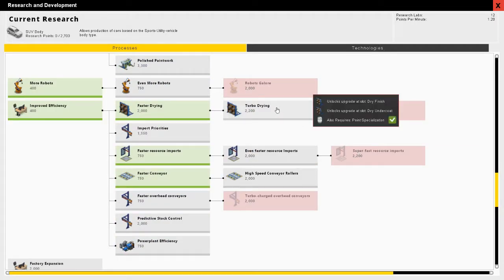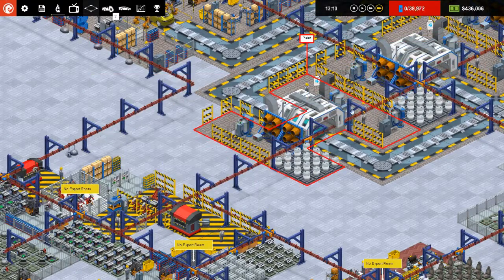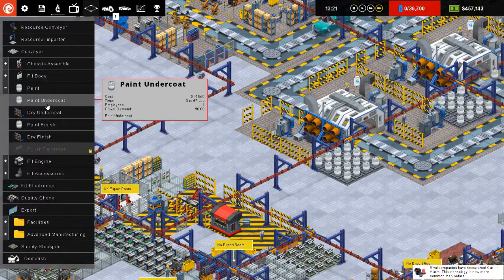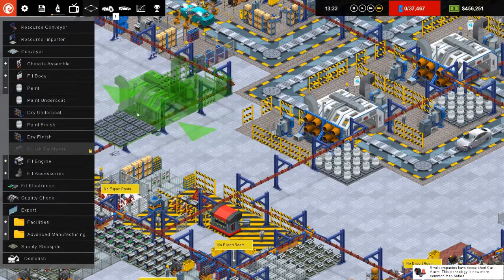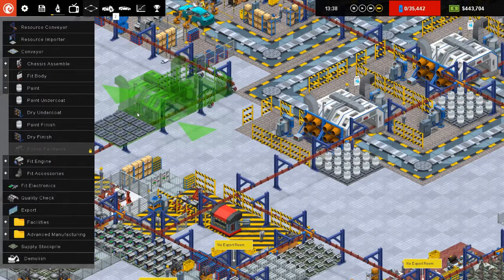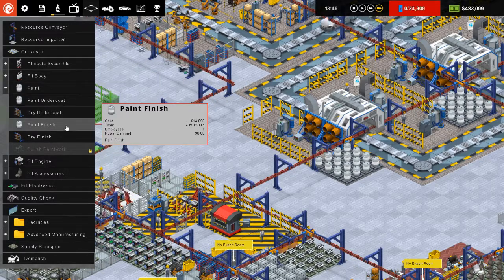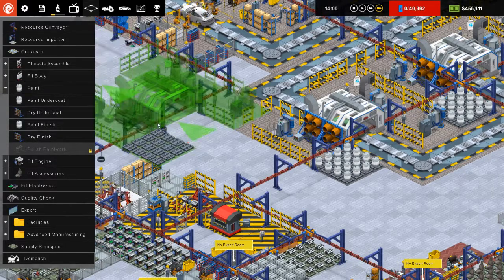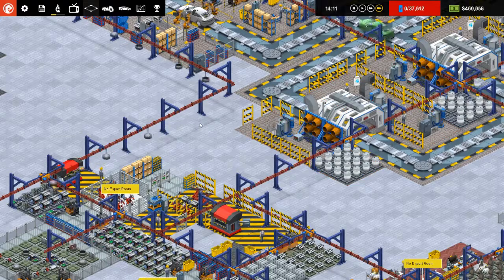Looking there at turbo drive, it says it unlocks upgrade at slot, dry finish and undercoat. This paint, but when you click here and go under the paint section, undercoat, paint finish, that's exactly the same as what I've got on the paint. And dry. So that is an all-rounder, isn't it? Yeah. For a minute then I thought, well, maybe I'm doing it completely wrong, but I'm not.